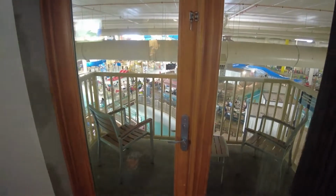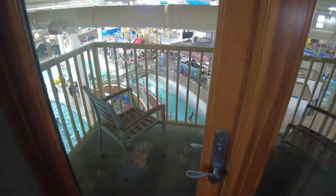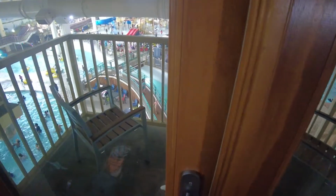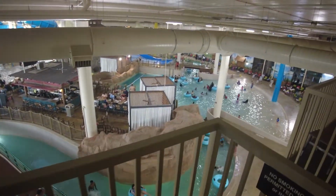like we did last night, and then a very cool amenity that I've never seen at Great Wolf Lodge so far. But because we're in Minnesota, obviously it's cold a lot in Minnesota, so they have indoor balconies instead of outdoor balconies, so you can open this up and come outside into the actual water park.